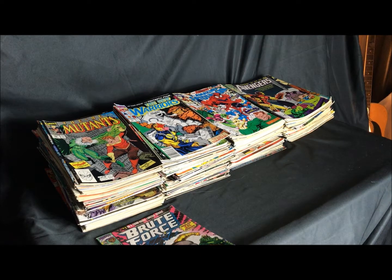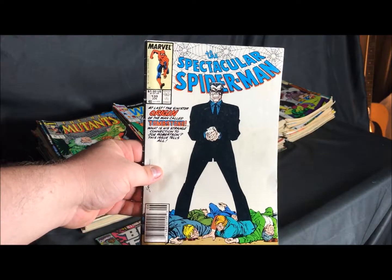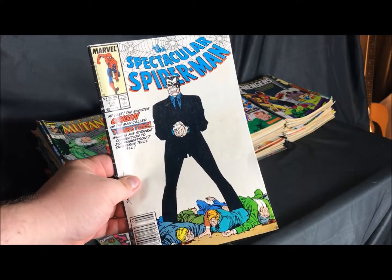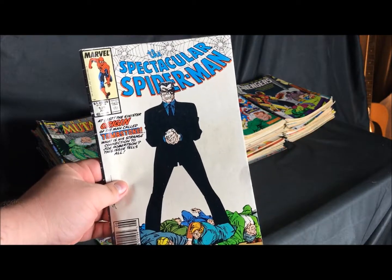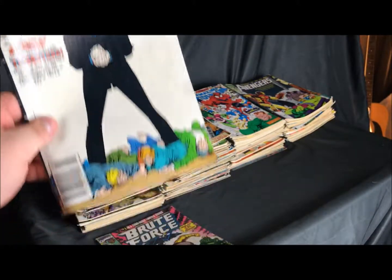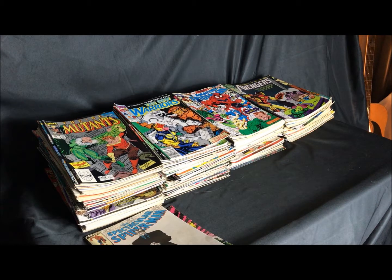The next book here, also not terribly valuable, but I thought it was cool. It is Spectacular Spider-Man #139, which is the origin story of Tombstone. And everybody knows, trying to get their hands on that Vulture Wave from Marvel Legends, Tombstone is one of the more popular figures that's going to come out. This is not his first appearance, but this is the origin story explained. So I thought that was kind of a cool book. Like I said, not terribly valuable, but a fun one.